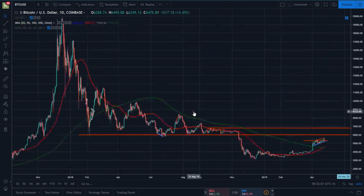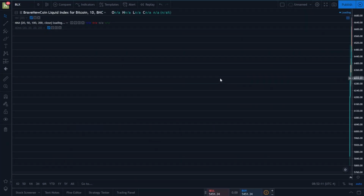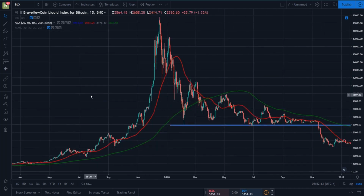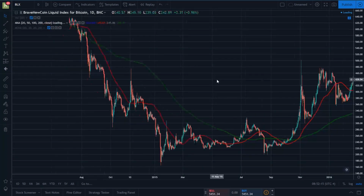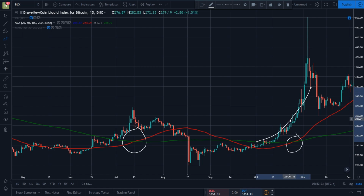But I do want to remind you guys that during the last bull market, we saw 2 golden crosses before the bull market started. This bull market, we've only seen 1. If we look back in time here, what we will see is that Bitcoin had 1 golden cross over here in the halfway point through July of 2015, and then we had a second one, and that was where the bull market started.